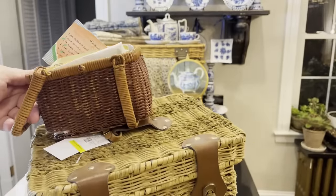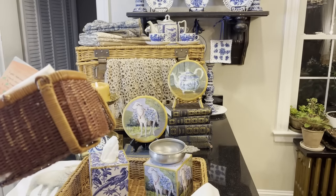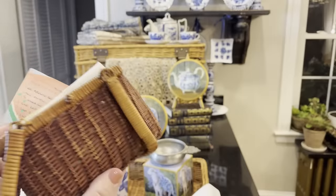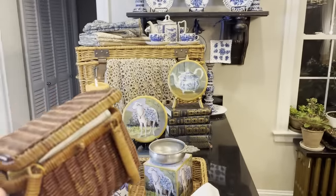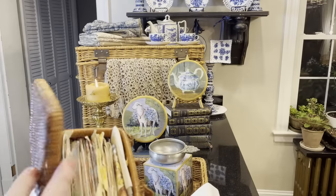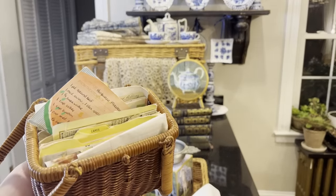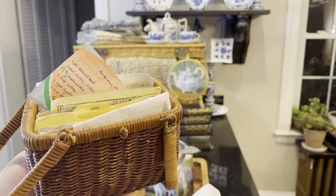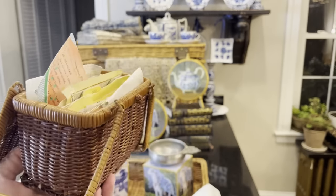Okay, so here is another thrifted basket. Okay, and this one right here, well, this one I purchased when my sweet Anthony boy was just a little boy. So, you know, this is well over 35 years old, and there's so many different recipes in here. Some that Anthony and Raymond brought home from when they were in public school, all the little recipes, and this will just be forever cherished.